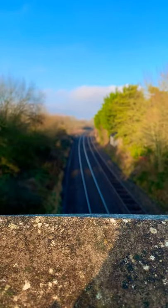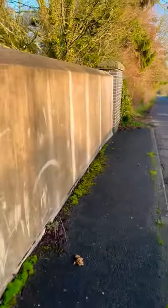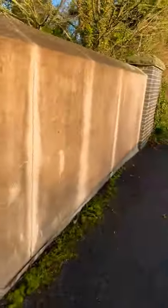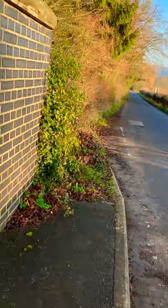As you can see, this bridge was replaced in 2010 from a really nice ironwork to this horrid old thing. As you can see, people have graffitied on it a lot. Nice day, nice morning. I prefer the old bridge. I remember the old bridge.